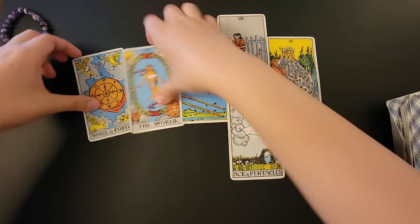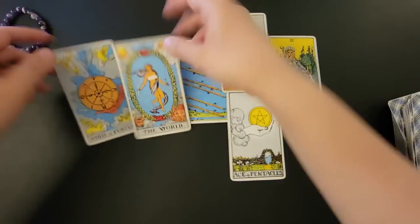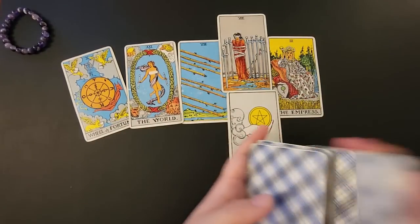And when I say that, I just want to show you, look at the picture. Look how many beings you have floating around you. It's a lot. Anything else for self this week? Anything that they need to know?